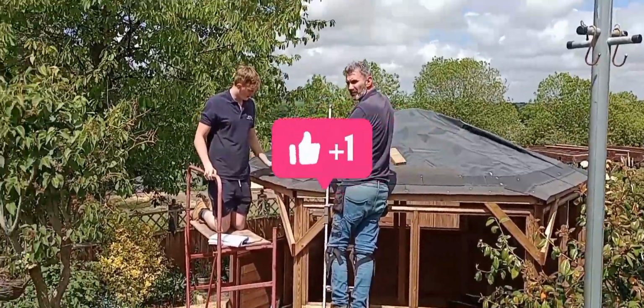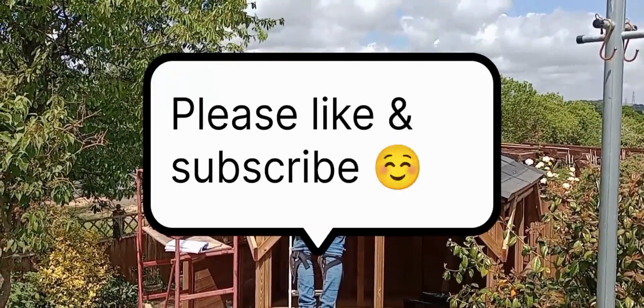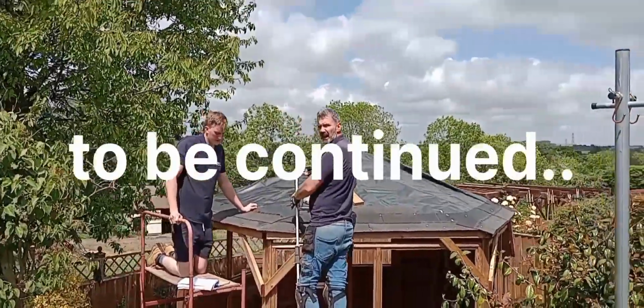So we're just going to finish off the gazebo. We're just doing the tiling, the shingles. A little bit high. Health and safety.